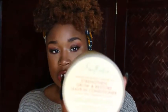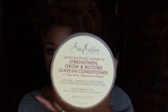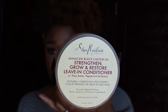Next, I will talk about the Shea Moisture Jamaican Black Castor Oil Strengthen, Grow and Restore Leave-In Conditioner. It's just this right here. And this is one of my favorite leave-in conditioners ever. The first time I used it, somebody used it on my hair. It wasn't actually me using it on me. But after she used it on my hair, she gave me a twist out. And a couple days later when I took my twist out, oh my gosh, my hair was so moisturized.